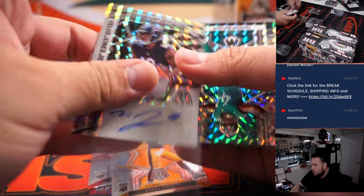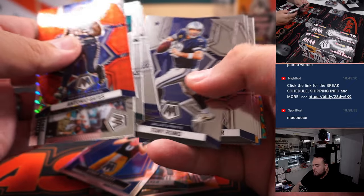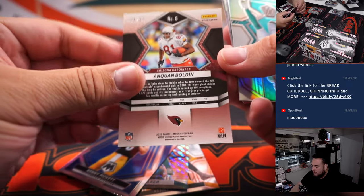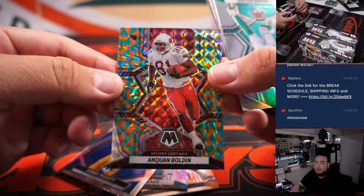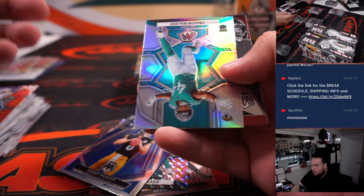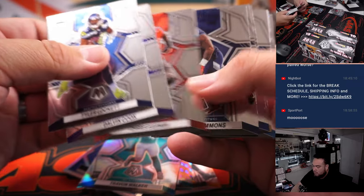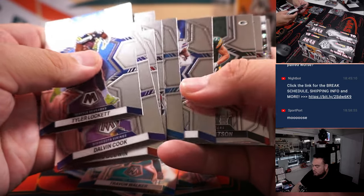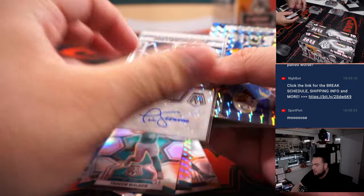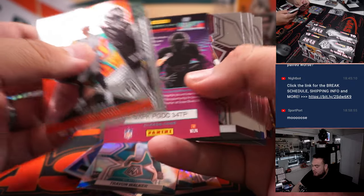Velus Jones Jr., Trayvon Walker, number one overall pick, Kenny Pickett inserts, and Anquan Boldin to 15. Nice one there for the Cardinals, going to Michael Gallucci. Trayvon Walker, True Silver. And a Phil Simms for the Giants. That is number 13 of 25 autograph. Giants is Matt Smith.